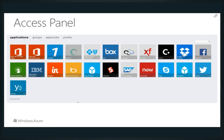So this is just a screenshot of a typical access panel, maybe for an end user within a typical enterprise organization. So you'll see there's a mixture of on-premises and SaaS or cloud-based applications. So very user-friendly, and you'll see the groups, approvals and profile tabs as well. So that's where you would go in, request access to additional applications. Or if you were a power user, you would manage your approvals as they're coming into you. And your profile is where you would reset your password quite quickly.